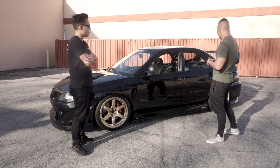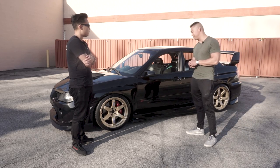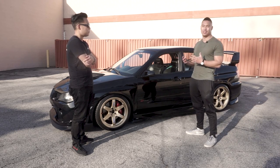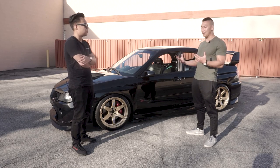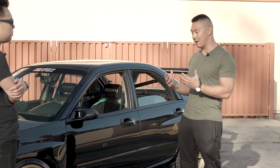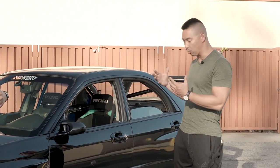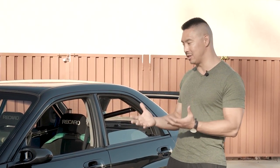At this point, to be honest, the car handles really well. It just feels like it's on rails. It feels like it has infinite grip. I love how much the downforce works with the grip to just feel like it's a go-kart on rails, even though it's still a four-door, heavier, larger car.